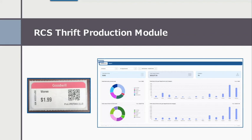Well, for us, it's everything, right? We want to be able to control our prices. We want to be able to control what the interface looks like. We want to be able to control who has access, the users, who has access to see what, who's setting goals, all those kinds of things, and all that stuff is built into the Thrift Production Manager.